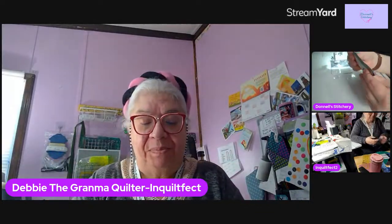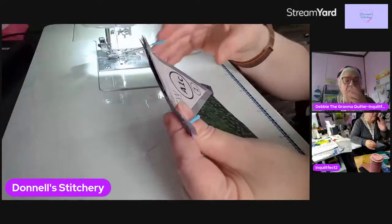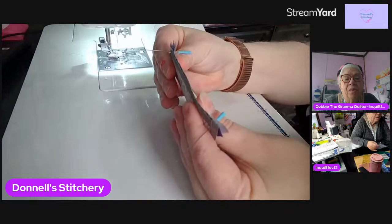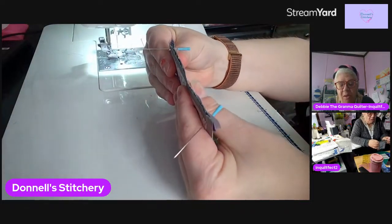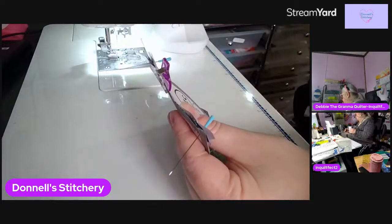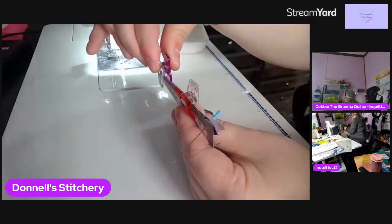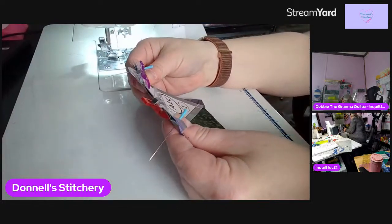Yep. Okay, so now what I do, this is just what I do. You can do what you feel like. But what I do is I like to pull it nice and taut so that they're nice and flat up against each other. Now I take a pen and put the clippers so that they're pinned somewhere close to the front and close to each needle.